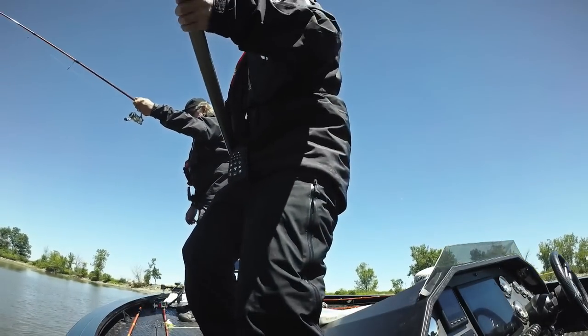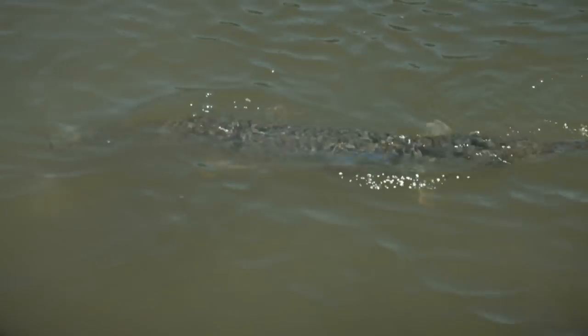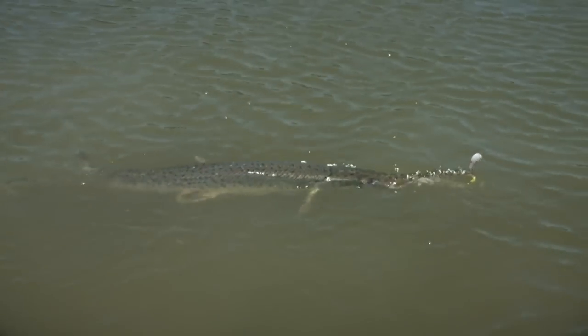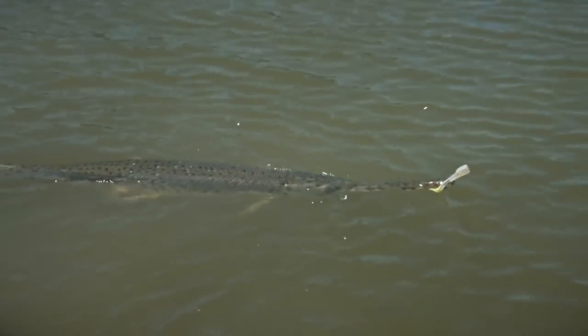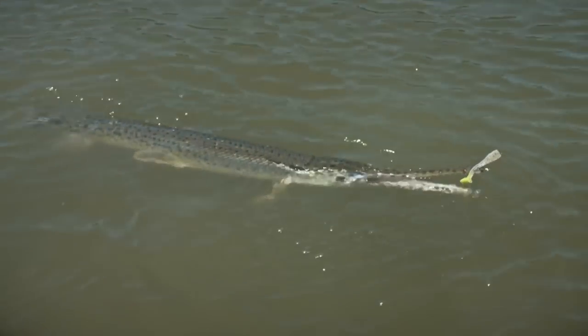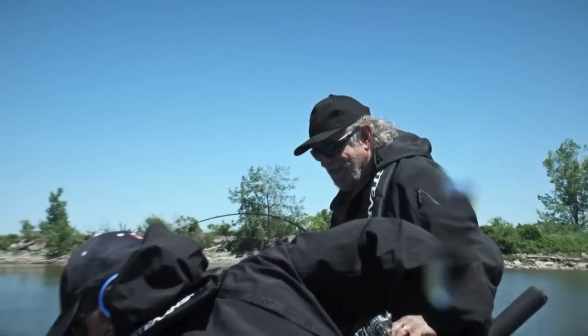Holy Lord, that's beautiful. Oh my God. Hang on. Don't get off. Oh, look at that. Just that little hook is in it. Okay, can you pull him in the net? I'm going to try. No. Holy Lord, buddy. This thing is massive. I don't want to scoop him until he's close to me.